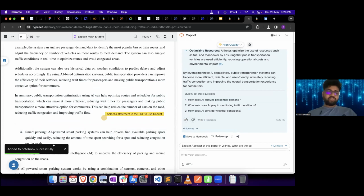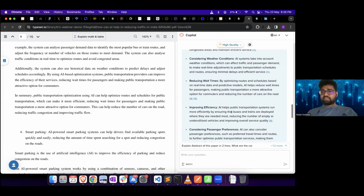Right, so it is added to my notebook directly. If you go back to the notebook, it will be added as a question and answer. See, if you like this answer, you can share it, or you can give a thumbs down. That tells us whether you liked it or you did not like it. Right, so this is the Copilot feature.